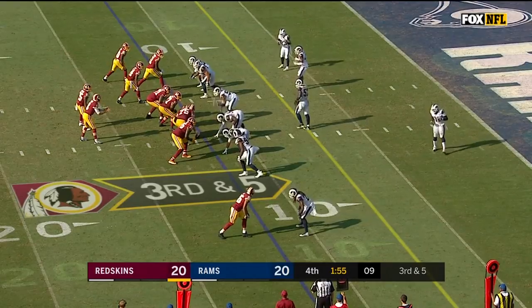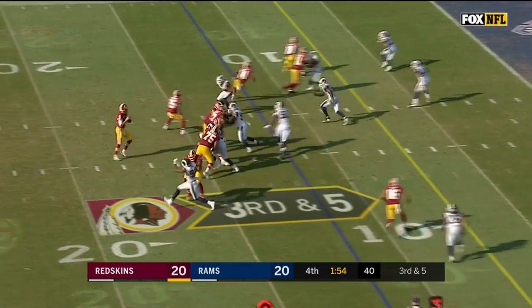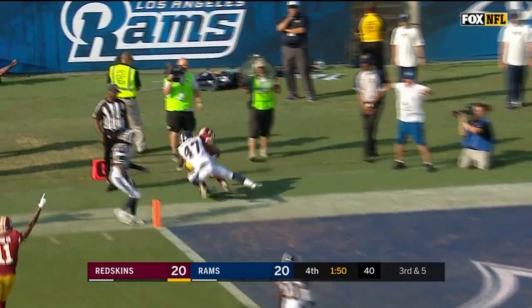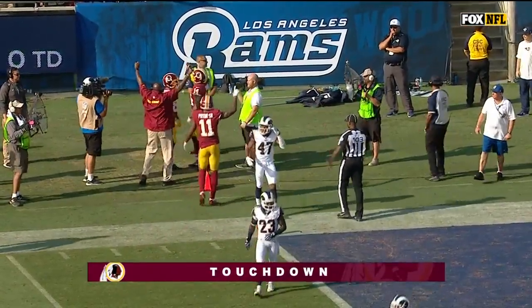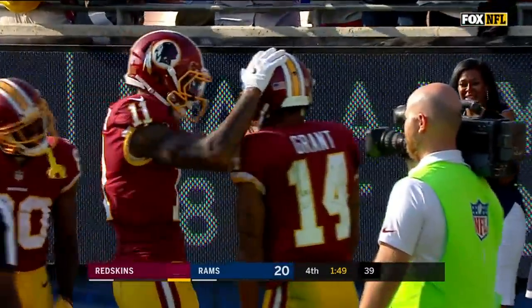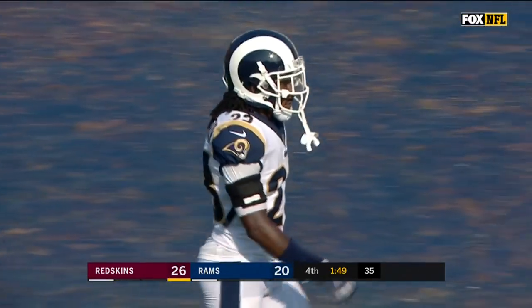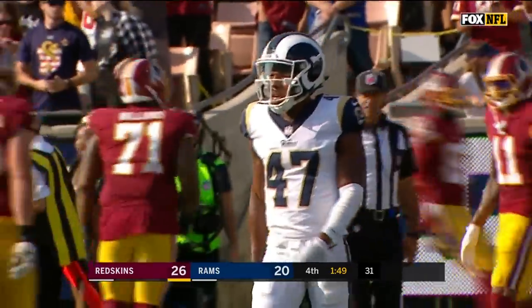We got a right here, the bunch formation. Nice play off of that to Thompson. It's a third down and 5. Cousins looks to the end zone, and it is a touchdown for Ryan Grant. With 1:49 to go, Grant, his first catch of this entire game, and Cousins a perfect 3-for-3 on that drive to put Washington in front.